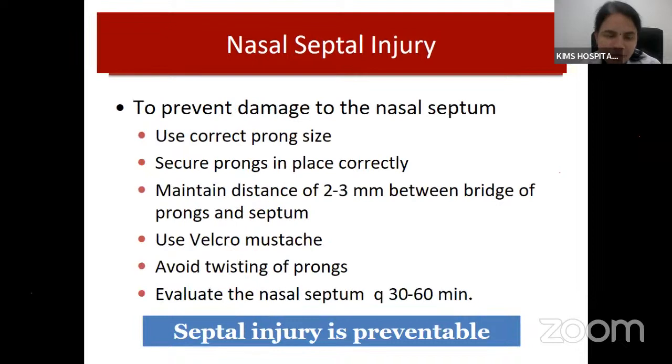In order to prevent injury, it is very important to use an appropriately sized prong, which is neither too tight nor too small. Now, unduly small prongs can get frequently displaced, whereas unduly large prongs can lead to pressure over the nasal septum. Secure prongs appropriately by maintaining a distance of at least 2 millimeters from the bridge of the prongs to the septum, and use either a Velcro moustache-shaped configuration for fixing prongs such as Hudson prong, or if one is using Fisher and Paykel prong, we may be fixing it with the fixating slings on either side of the interface.